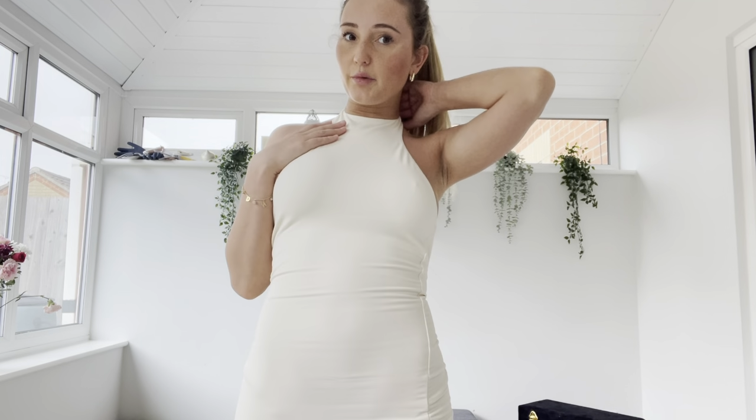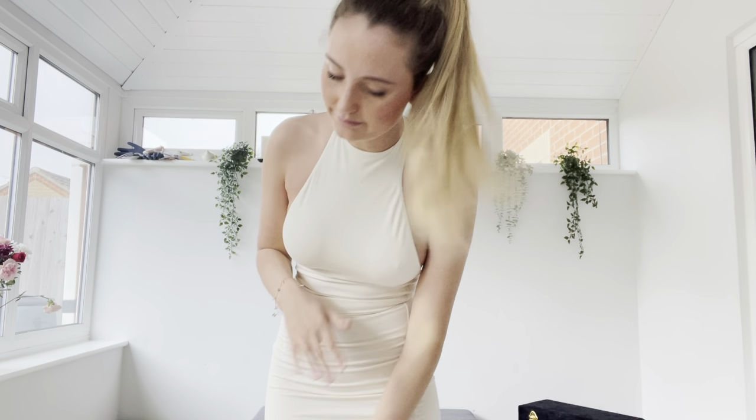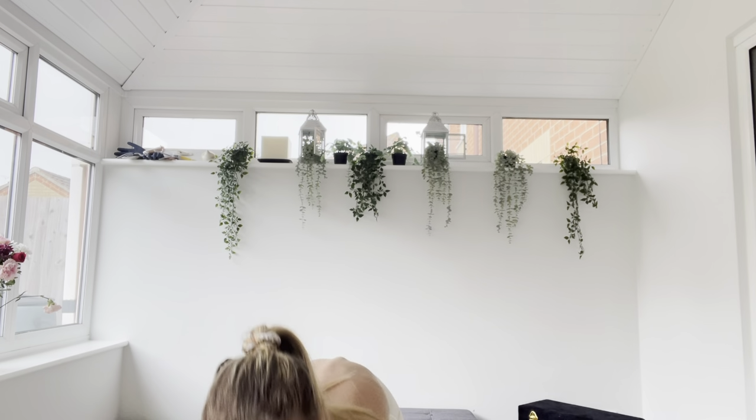The only thing that was hard was trying to figure out how the clasp went, so make sure that you're with someone if you're going to wear that.